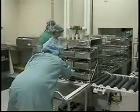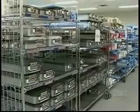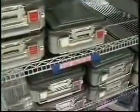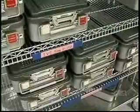Okay. Now let's have a look around and look at some other energy improvements you guys have made. We can do that. I'd like to show you. Okay, we're in the clean side of the department now, Matt. This is where all the sterile equipment is being stored and held for future use for the end user.